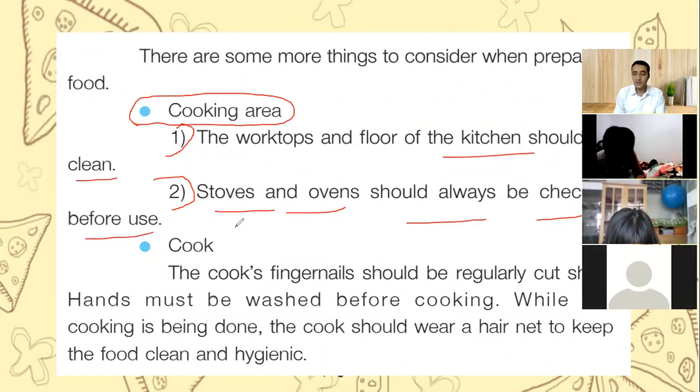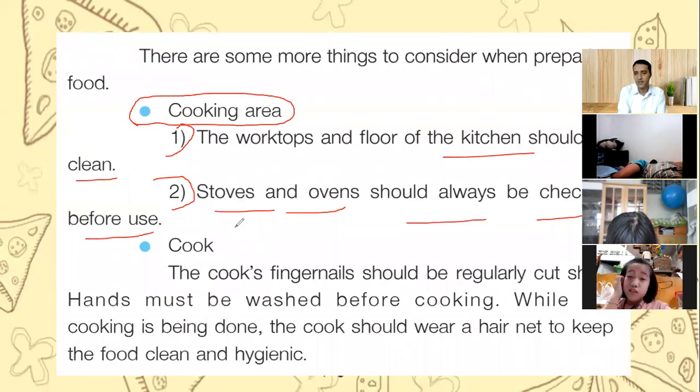So stoves, you know, like the heat burner, the apparatus that burns fuel, either gas or electricity, to provide heat while we are cooking. You have to make sure that it's clean. And even the electric oven, you have to clean it. And you have to check it before cooking to see that it is okay or not. So make sure that stoves and oven are checked before using.